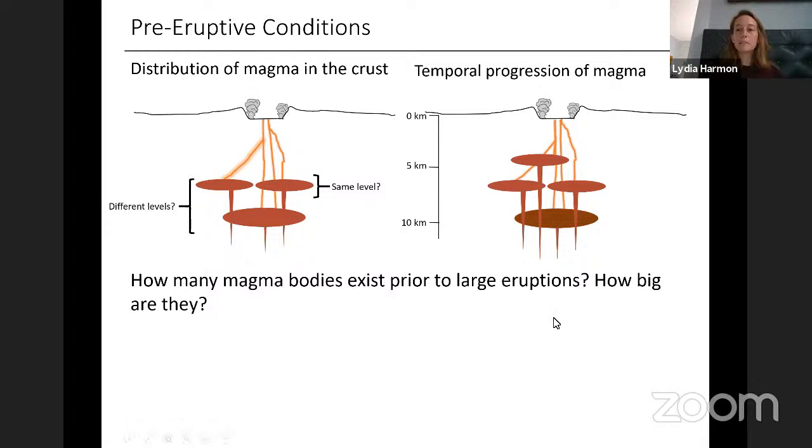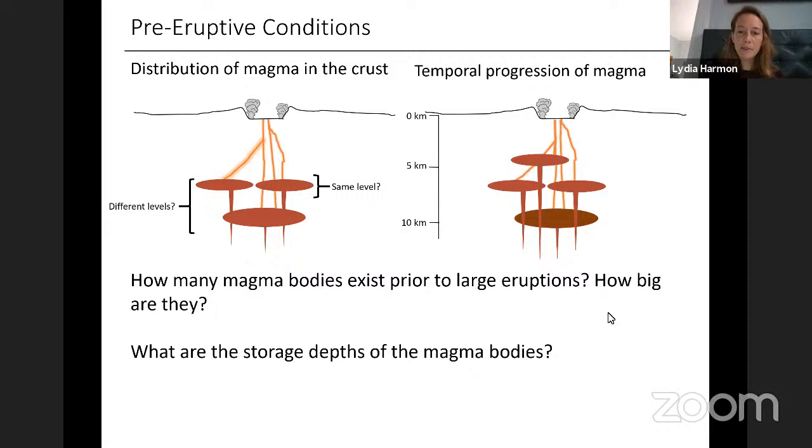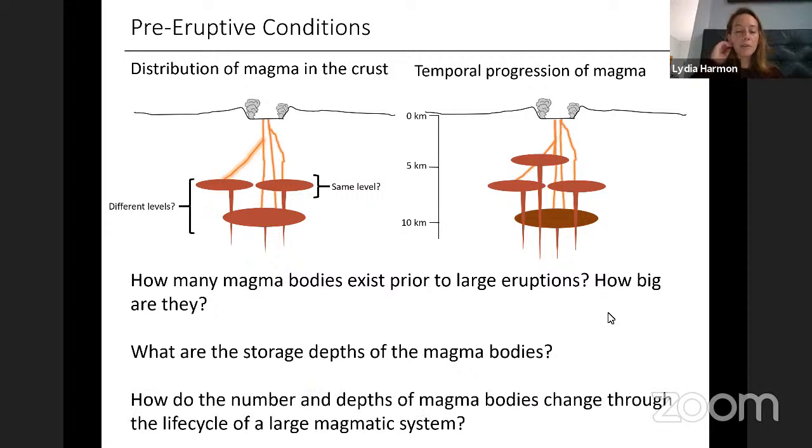So the main questions that I'll be addressing today and in my PhD are: how many magma bodies exist prior to large eruptions and how big are these magma bodies? What are the storage depths of the magma bodies? And how do the number and depths of magma bodies change through the life cycle of a large magmatic system?